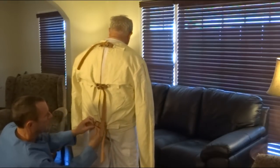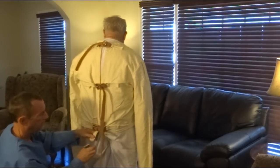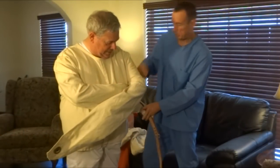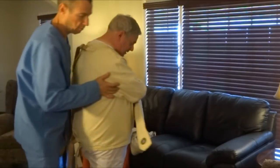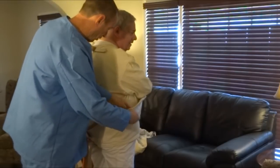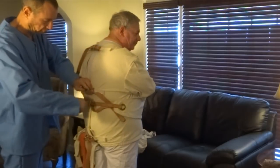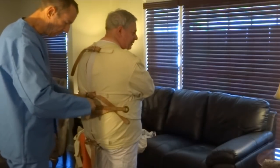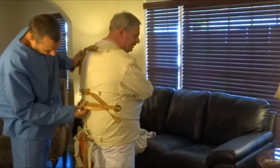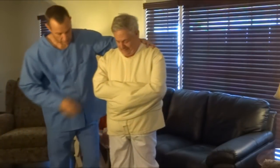I go through the loops, and then again, it's going down underneath. And then the other jacket, I guess I'll explain, right? Not too tight. Okay. Yeah, that's good. So, yeah, a little twisted. That looks good. Looks good on you.